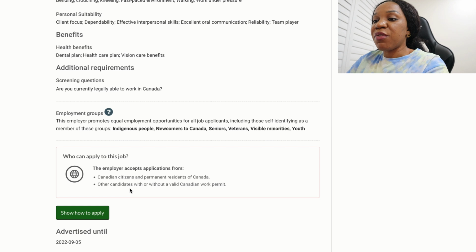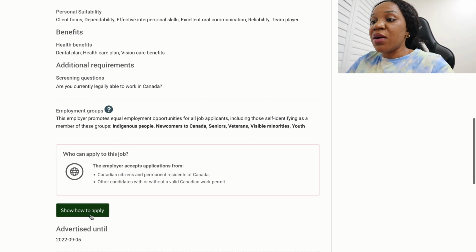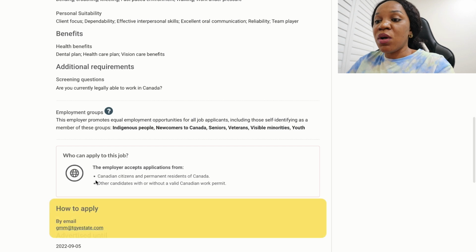So who can apply for the job? The employer receives applications from someone in Canada, whether permanent residents or citizens of Canada, and also someone that is not in Canada, with or without a valid work permit, can as well apply.